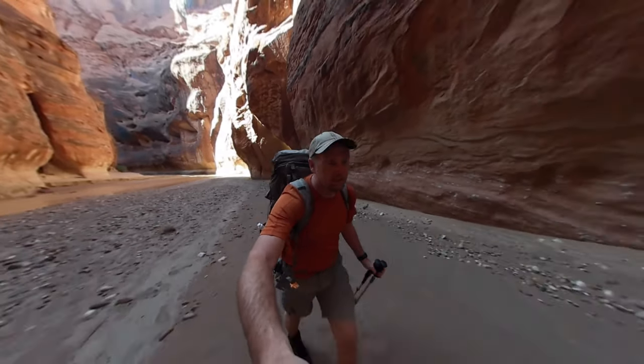Wow, check that out. This is just so crazy cool. And again, I know the camera's just not gonna capture this. It's just these soaring walls are just so amazing. It makes me giddy. I get very excited in places like this.